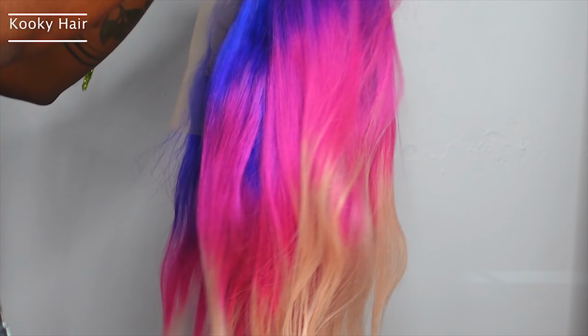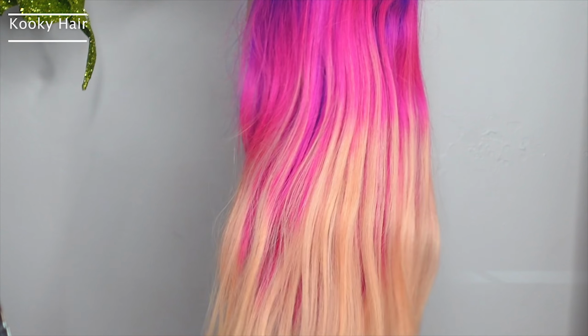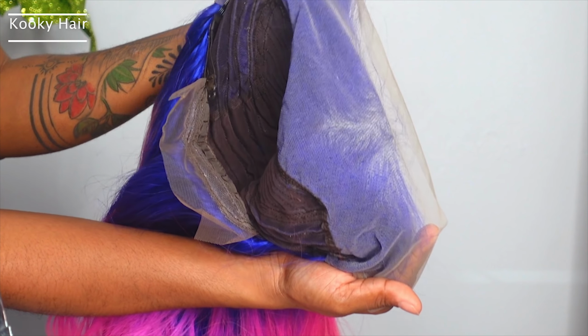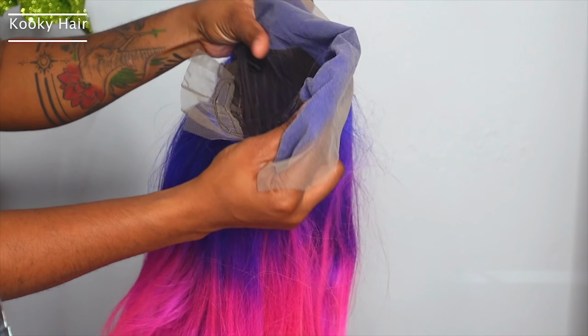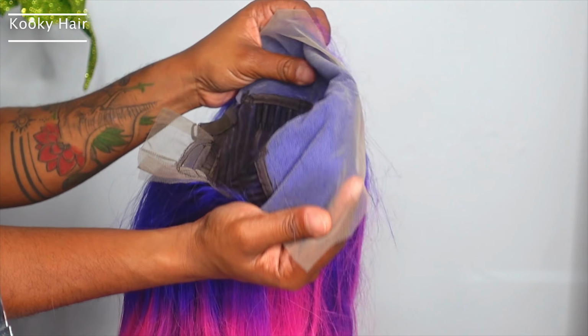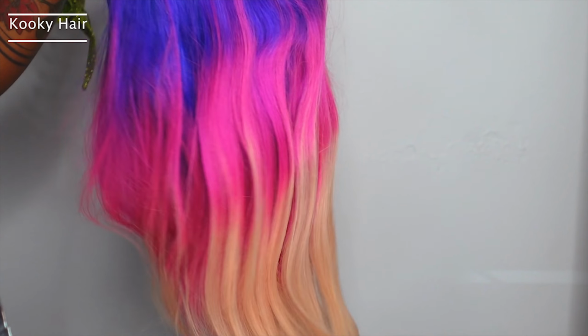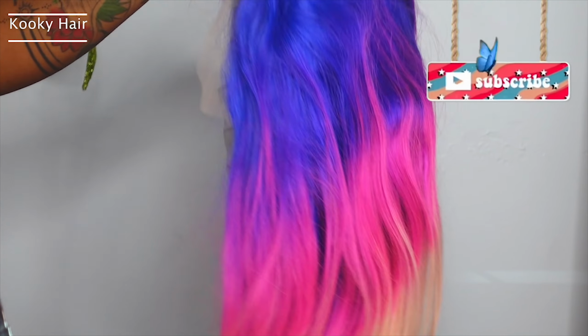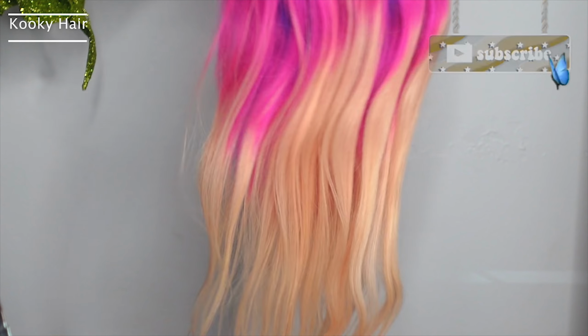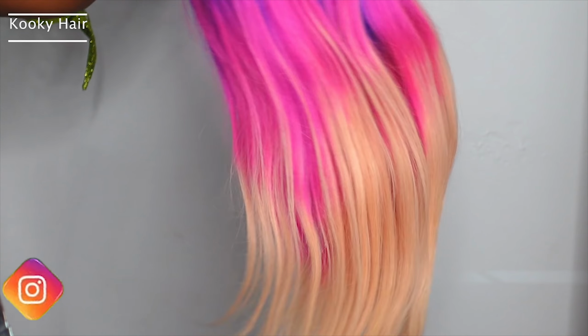I really love the combination. It's a straight texture, as you can see. So this is 150% in density. It's a 13x4 lace frontal wig. I'm happy about that. And it's also transparent lace. I love working with transparent and HD laces. Swiss lace though, top tier. But yeah, this is a transparent lace. This is 24 inches long, and as I said, it's a straight texture.